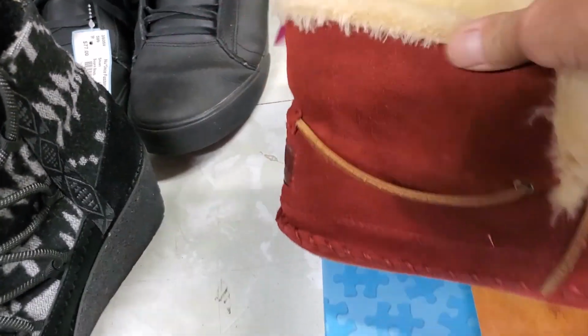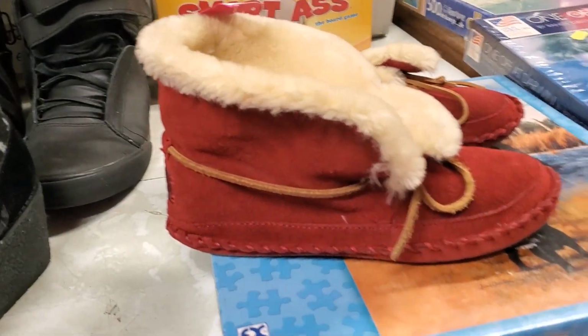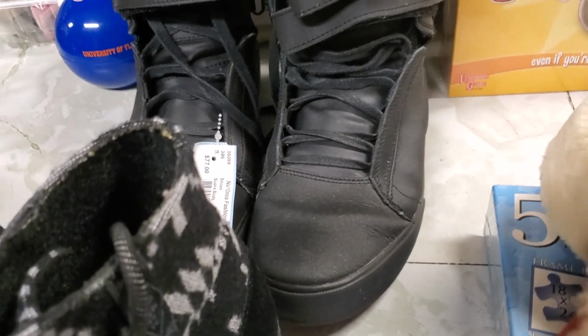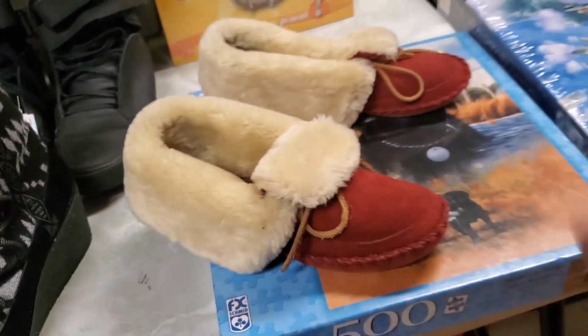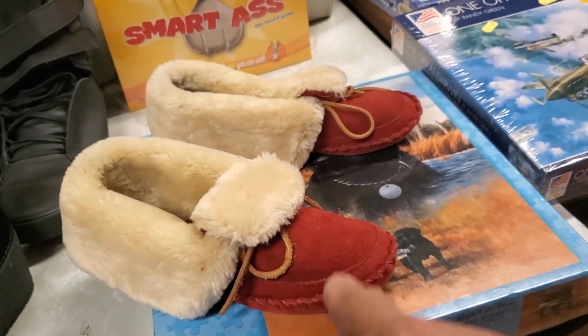Okay, so pull them up. Yeah, those are dope. I like them. They're really cool. These are made by Lucky brand. They're probably not worth too much. I can probably definitely get 25 for them.